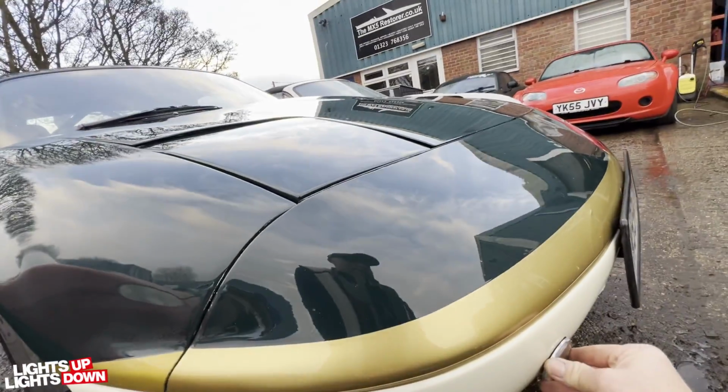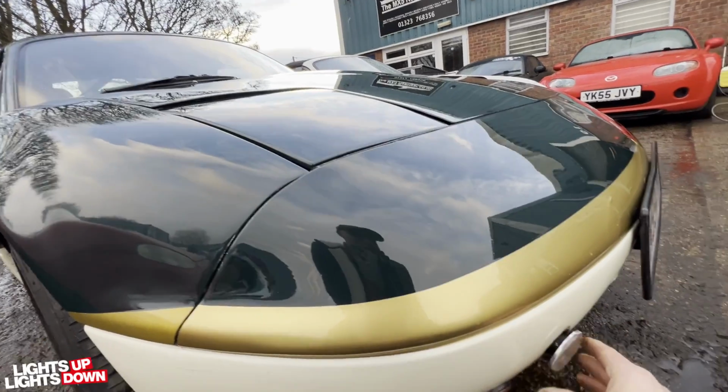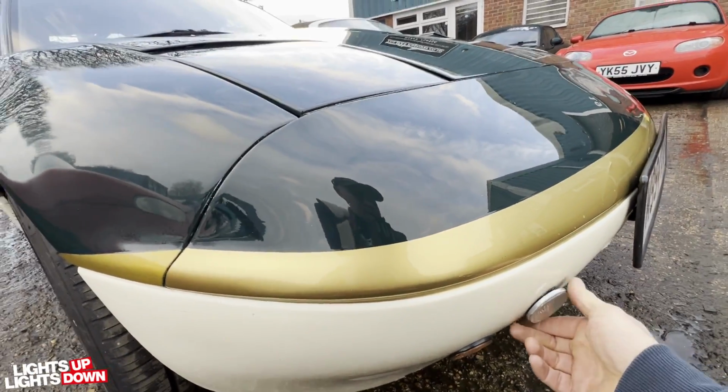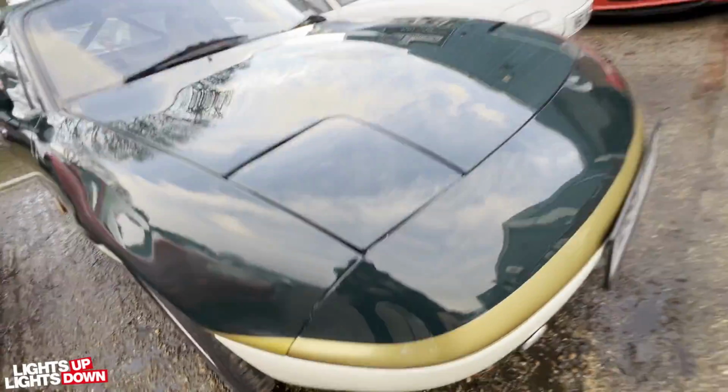That's hanging out of there. Here we go. That's the thing when someone's been modifying. Yeah, I'm not sure how that's going to stay in there, but I think that was like that.